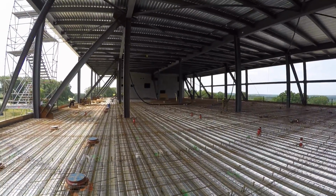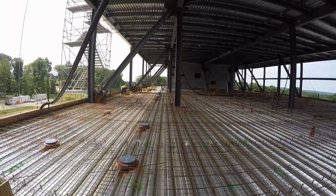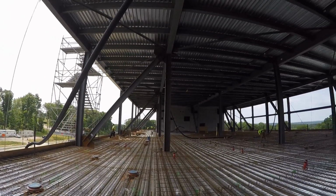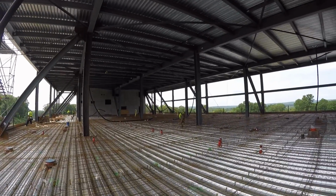So mechanical spaces always have floor drains. That's what you're seeing in this row right in here. The floor drains right in through here. A diagonal bracing for supports. And this slab is getting ready for placement, I would imagine, within the next week or so.